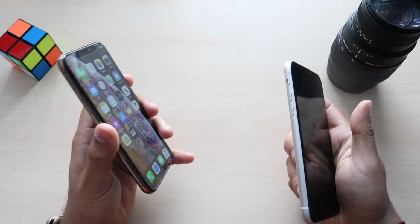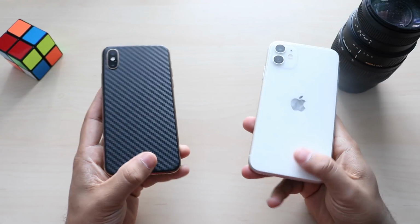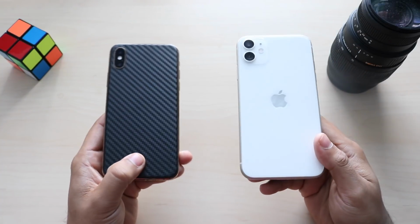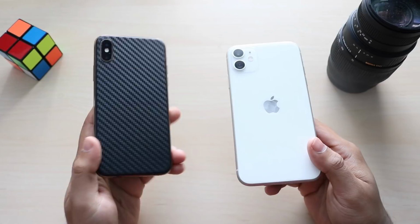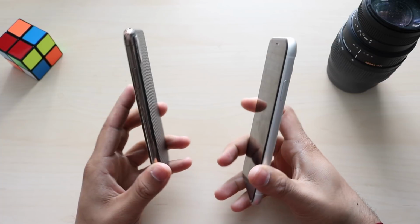So looking around the bodies, one thing to hit on immediately right off the bat is the premium feeling of the iPhone XS and the somewhat premium feeling of the iPhone 11. Now, I do have a skin on the back of my XS because it is a cracked back, but it's no big deal. The chassis of the phone definitely feels much more premium on the XS.